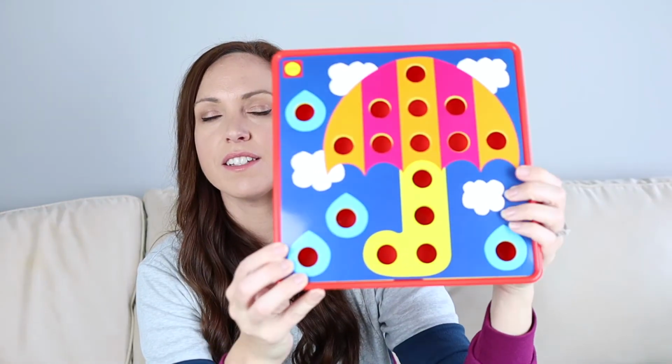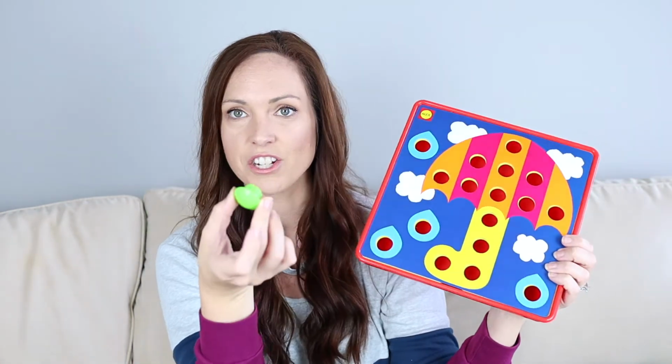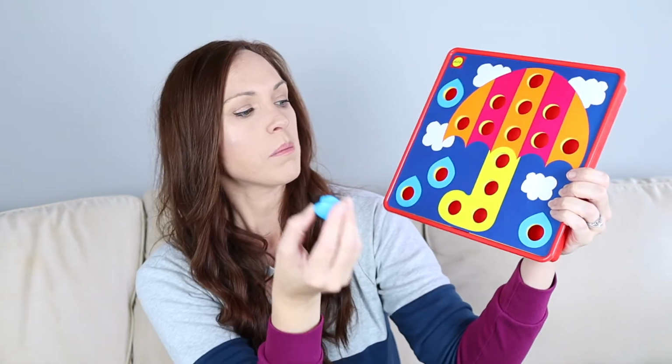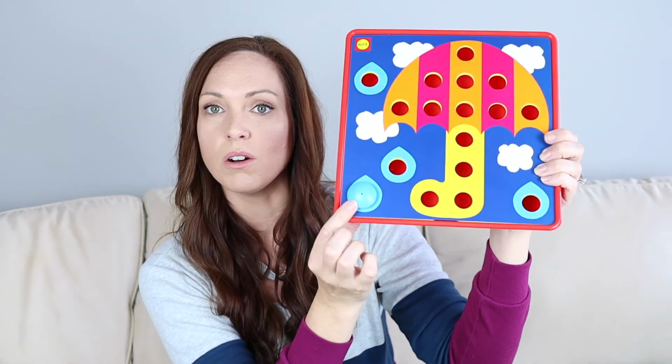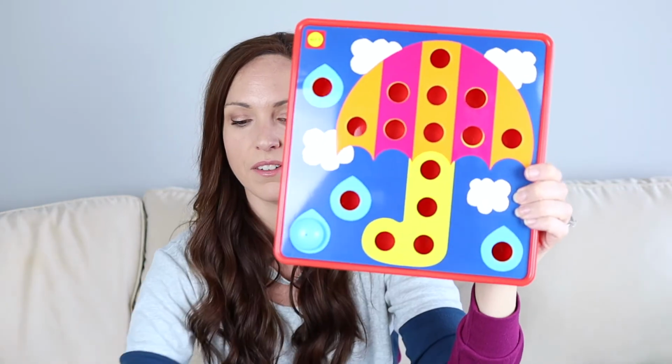The way you use this is you put this on top of the board, whichever design they're going to use, and then they have to match the color. So it's color recognition, which my 20-month-old isn't really there yet. So she just kind of puts them everywhere, but she's starting to pick up on it. Of course I picked green, and there's no green on this, but say blue. What's also nice is that they are learning how to put them in the hole and then also push them in so that they click in.